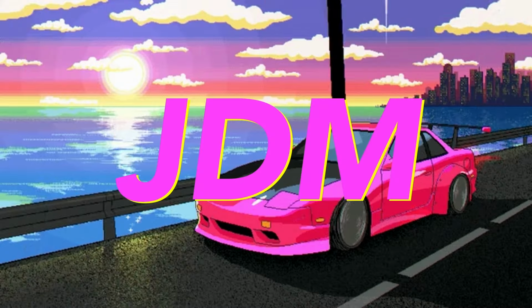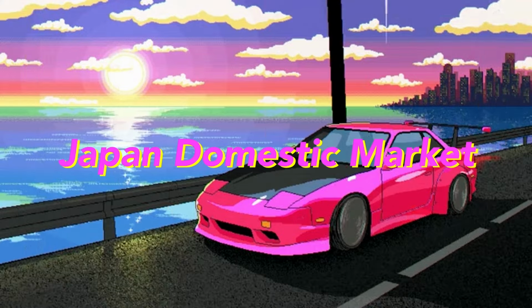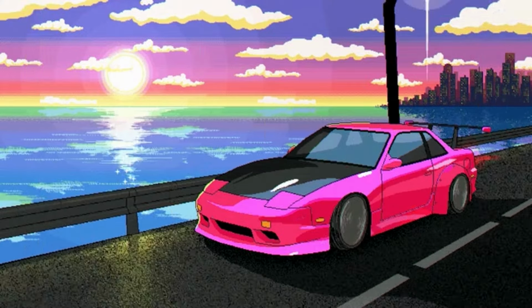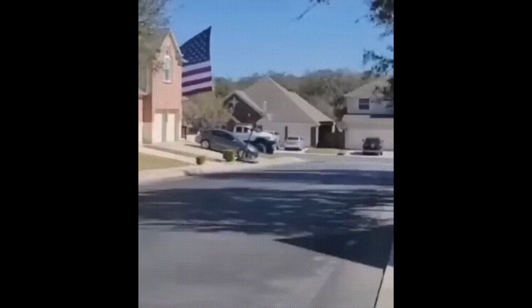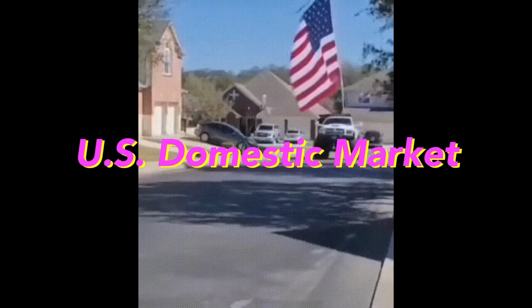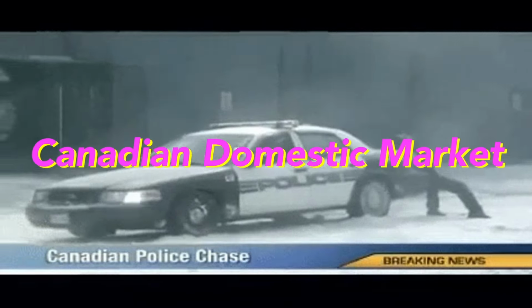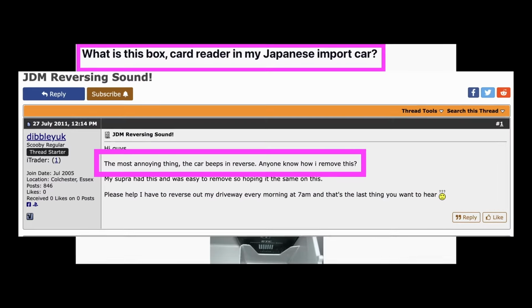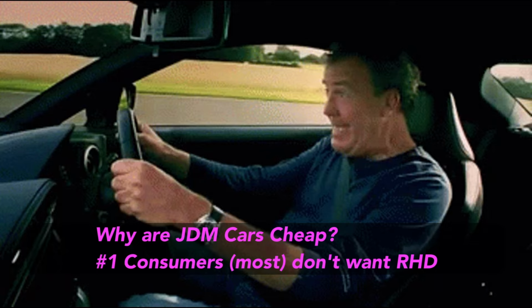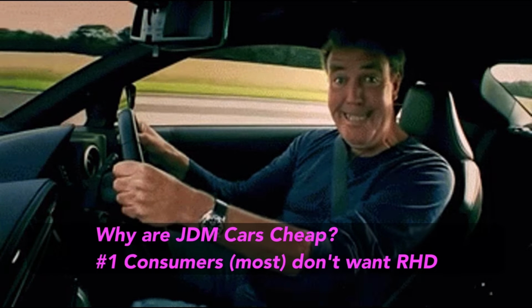JDM cars, or Japanese domestic market cars, in general are cars designed and intended for the Japan market, as opposed to USDM cars, or the US domestic market cars, or CDM cars, Canadian domestic market cars. JDM cars include options tailored to the needs of the Japanese customers, and so they're right-hand drive.